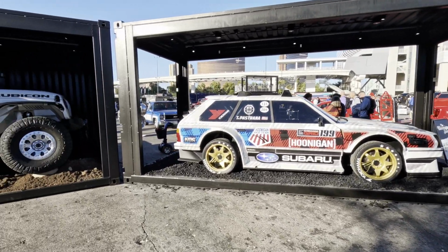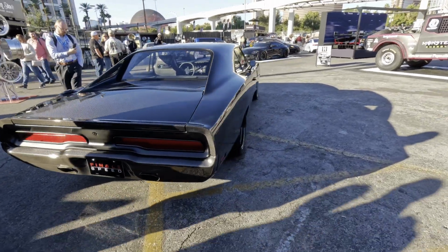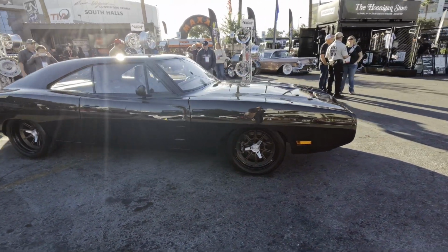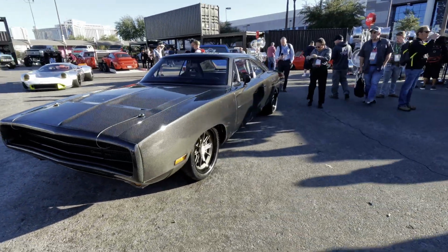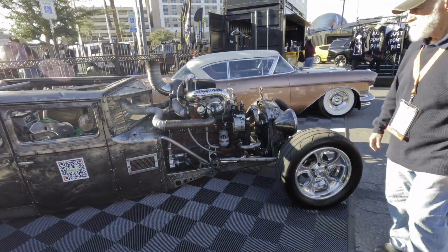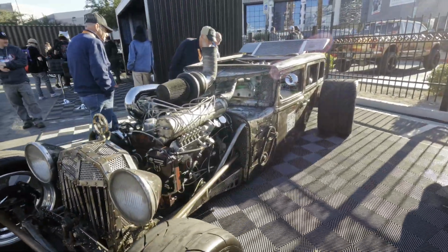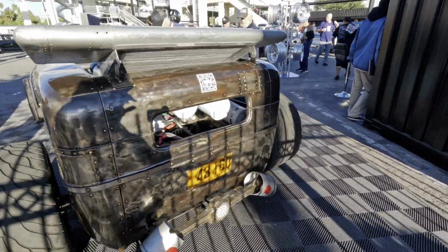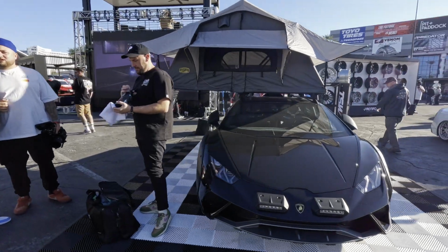Up next, we went through the Hoonigan booth. Started off with this Jeep and Subaru. And then this crazy clean Dodge Charger. I can't imagine driving this thing down the road looking around these ginormous turbos. And this is not something you see every day, an overlanding Lamborghini.